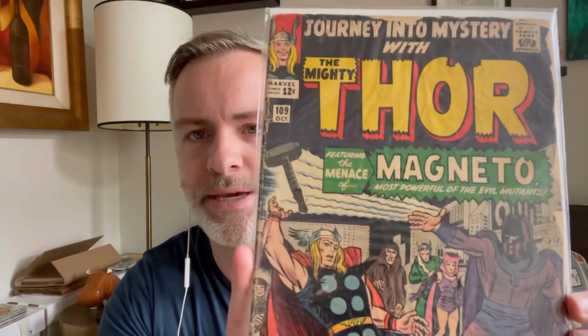Next up is some flea market finds, and I was surprised to find some Bronze Age, maybe even some Silver Age at this flea market. Probably the oldest book being Journey into Mystery 109 with Magneto. It is complete. It is a beater of a copy, and I can't remember how much I paid for it. I paid less than $40 for this.